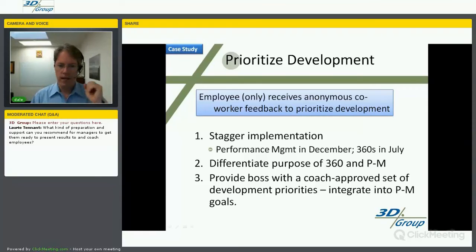But then what we did was we staggered the implementation. So in July, mid-year, they're getting their 360s on what do I need to do to improve. And that helps them then toward getting those goals achieved by the end of the year. Now, by staggering, it's very clear that the two processes are separate. One is really developmentally oriented, and one is really just going to be about results, if you will. But of course, the 360 and components, as we'll see here, of the 360 find their way into the performance review. And in doing this, they were very careful to communicate the differences between the two.